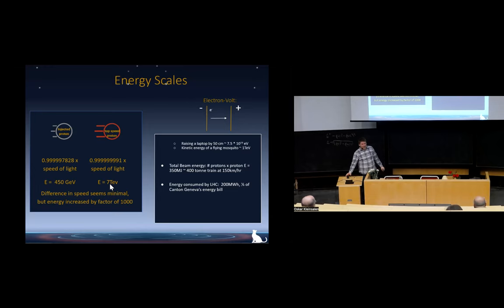Actually, if you multiply the number of protons, each proton has a huge energy, but it's less than the energy of a mosquito. Well, a mosquito is millions, I mean, 10 to the 12, 10 to the 20 particles, or even more. So if you multiply proton energy by the number of protons, the total energy here is, okay, this is what is suggested, a 400 ton train at 150 kilometers per hour. So all this energy of a train is concentrated in the proton beam of the accelerator.